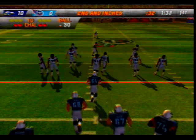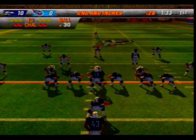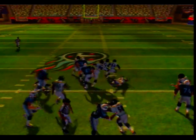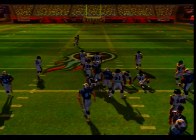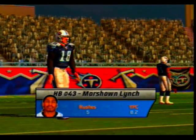Second and inches. Ball on the 30-yard line. Lynch in the backfield. Hands it off to the back. Williams is there on the stop. Lynch pushing his way through the would-be tacklers. He picks up solid yardage.